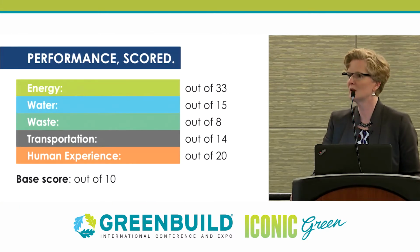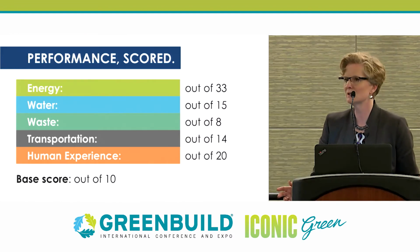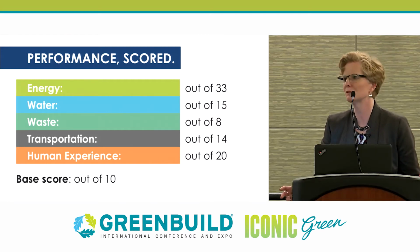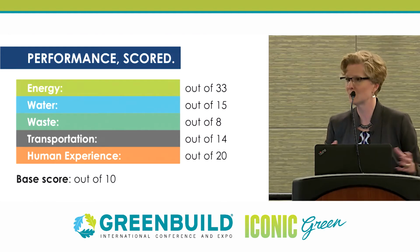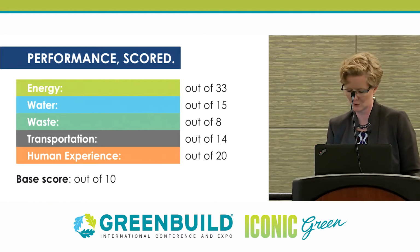What you'll see in the ARC platform is a performance scorecard. It looks very similar in terms of the structure to what you're used to in LEED Online. We've got energy, we've got water, we've got transportation, and we've got human experience. So that all looks very familiar, and you've got a score out of 100. If you've already got an initial certification, either with O&M, operations and maintenance, or with BD&C and ID&C, you've got these 10 base points that you can carry across from your initial certification. So that gets you started on your score.